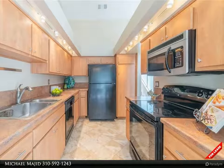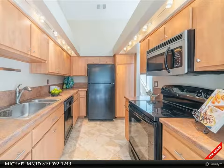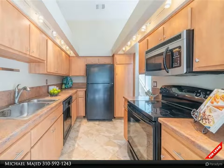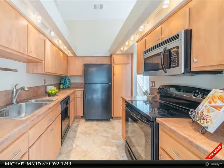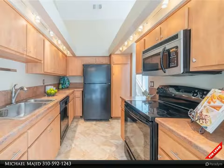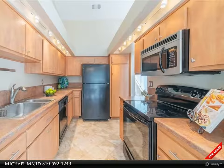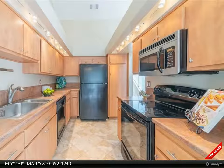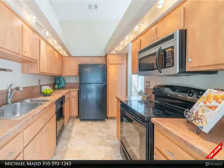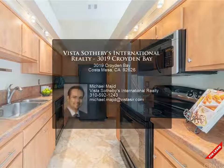Enjoy easy access to the 405, 55, and 73 freeways, a quick drive to the sandy beaches of Newport Beach, walk to the Camp and the Lab for restaurants, shops and entertainment. Close to South Coast Plaza, world-class shops and dining, Segerstrom Center for the Arts, John Wayne Airport, and more.